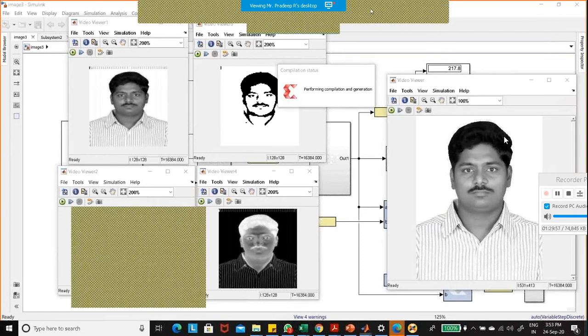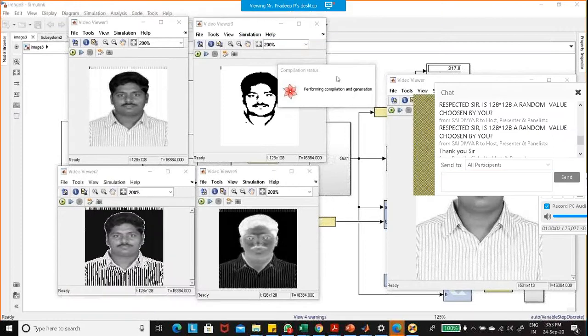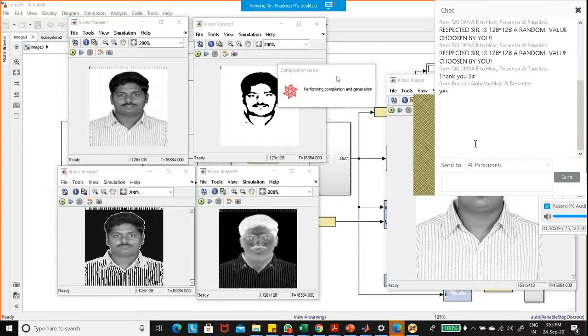So yes, any more questions, sir, from the participant side? Meanwhile, we can discuss the things because the compilation is still going on. This is the last step. I'm waiting for that block to generate. After the generation, we want to directly jump into the FPGA and view the output. That part is pending.